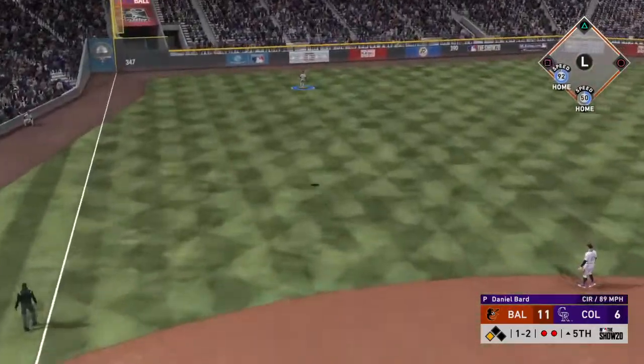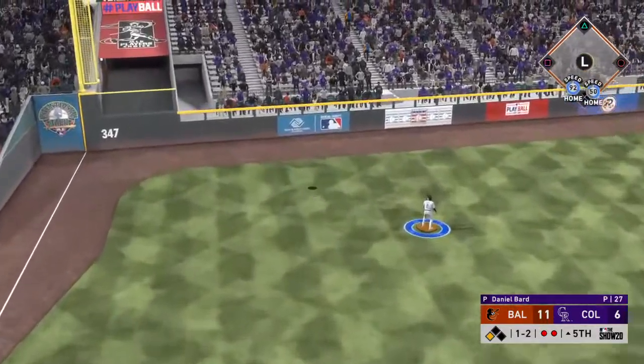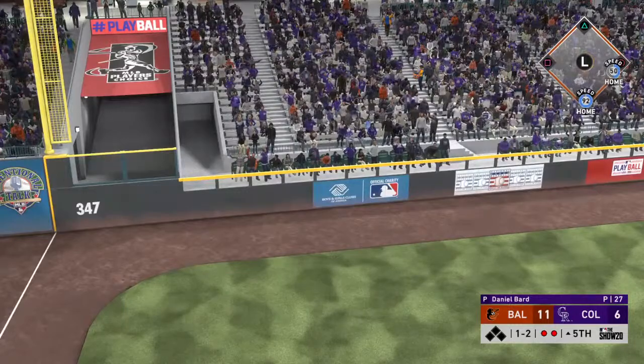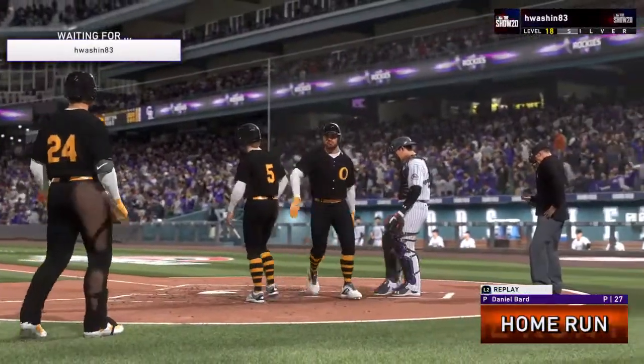High and deep to left. This one's got plenty of distance. Over the bleachers and onto the concourse. A home run.